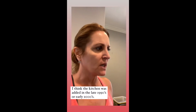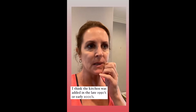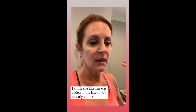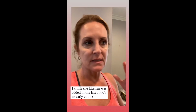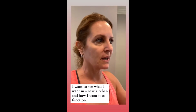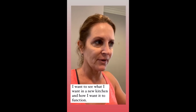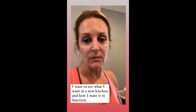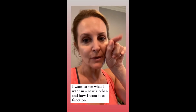As of right now, we don't need to do anything to the kitchen. I think the kitchen was put in maybe 15, 20 years ago, and that's fine. We won't redo it until probably another couple years, because I want to live in it. I want to kind of feel how everything works and get a feel of what our new kitchen should look like. But let me show you the range hood.